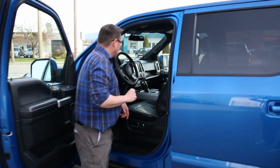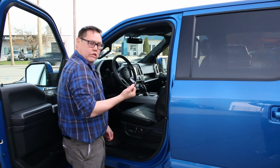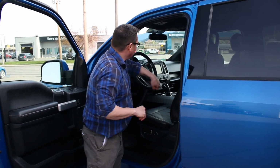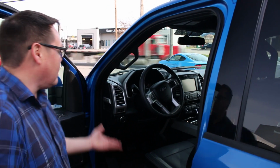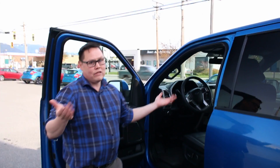It's the 6-speed SelectShift automatic. You can switch it into the manual feature, gear up and gear down. It does come with that nice big 8-inch touchscreen as well. And it does come with the navigation as well. So like I said, it is a very well equipped vehicle. That's your Lariat range, right?